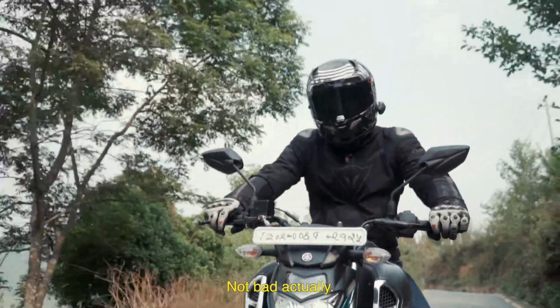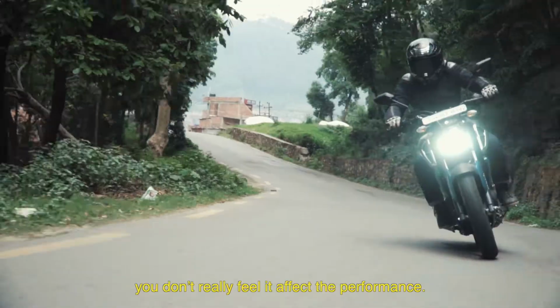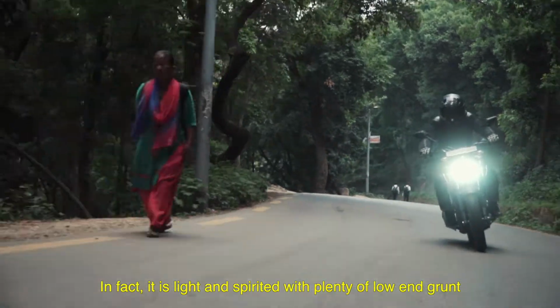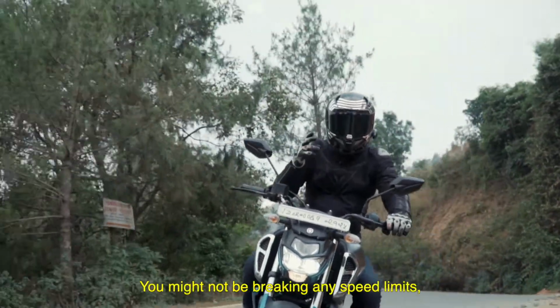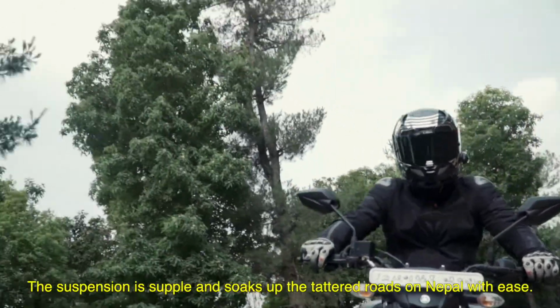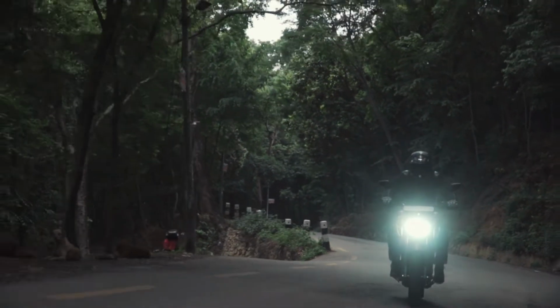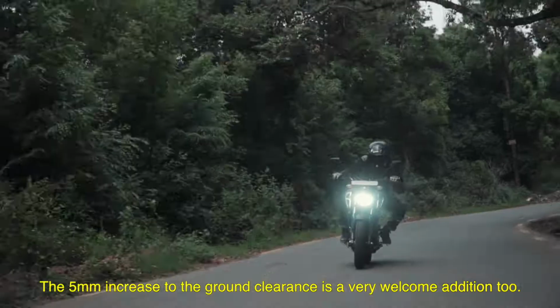Not bad actually. Although there is an increase in weight, you don't really feel it affect the performance. In fact, it is light and spirited with plenty of low-end grunt with a lively mid-range. You might not be breaking any speed limits, but you're definitely not going to be bored with it. The suspension is supple and soaks up the tarred road in Nepal with ease. The 5mm increase to the ground clearance is a very welcome additional tool.